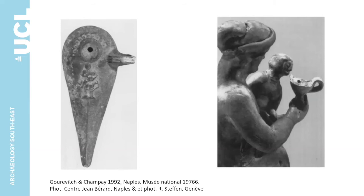Lipid analysis on vessels from the Bronze Age and Iron Age infant graves in Bavaria, Germany, has shown traces of ruminant milk, so cow, sheep or goat. There's one possibly for human breast milk. Other studies on Roman vessels on the continent have shown evidence of mixed contents.